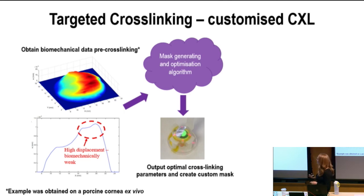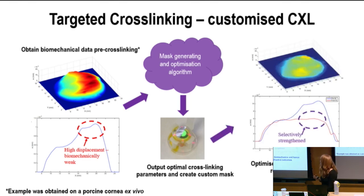This, by the way, wasn't a mask generation optimization algorithm. It was my own head at that time, but this would be the ideal scenario, right? If we could apply this treatment, we would have an algorithm. And we did see kind of exactly what I wanted to see. So we flattened the response across this area. These points still remain pretty high, but that was also reassuring because the beam we were using only had a 9mm coverage zone. And because this was a pig's cornea, they were kind of outside of that zone, so they didn't change as much as the surrounding tissue. So yeah, I was really pleased with those sort of results.